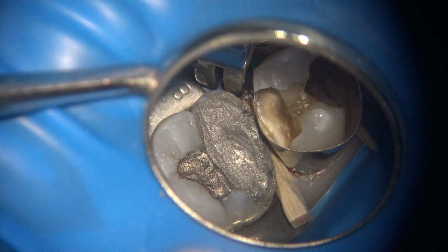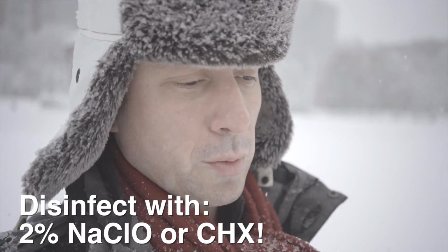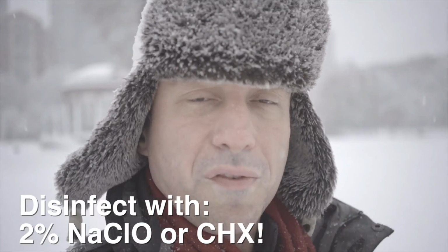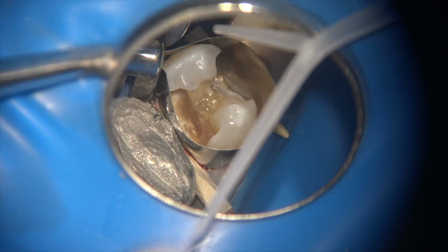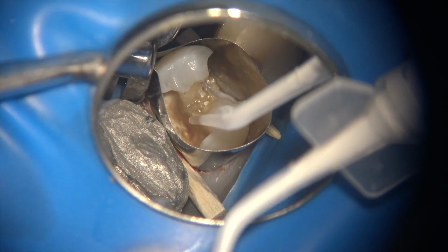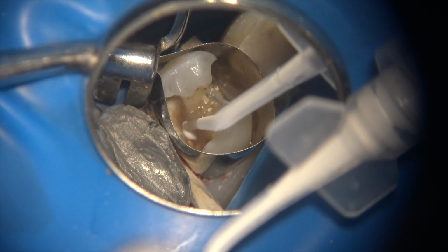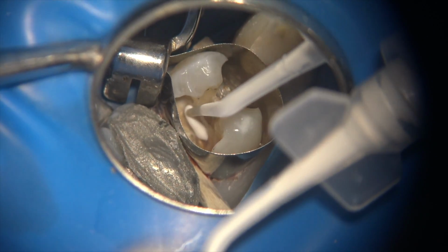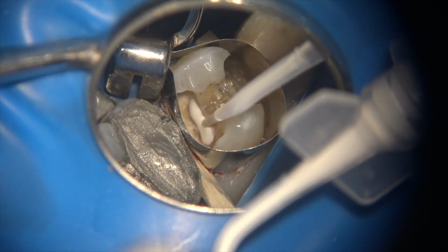You could use hypochlorite, a weak solution of 2% hypochlorite or chlorhexidine, whichever one you prefer, to disinfect the surfaces and confirm that you don't have any exposure. And at this point, what you would need to do is put a little drop of the RRM syringeable on this area. You could also use the fast set putty. I've just found that the RRM syringeable is a little bit faster to apply to the area.